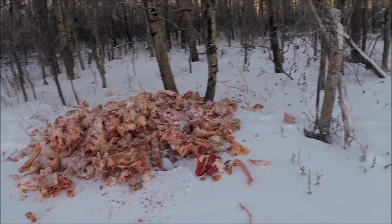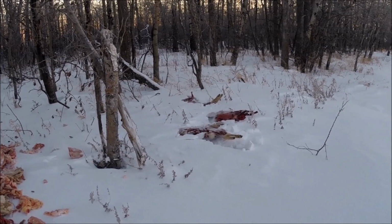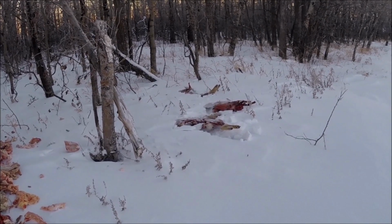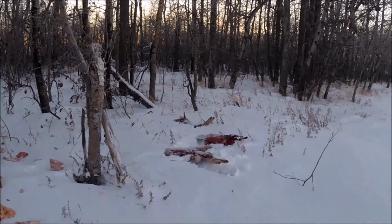Some of you guys have asked about my coyotes. Yes, this year I started putting my carcasses at my bait. I don't put it on the bait, but I do drop them off here. I never used to, but I started this year.